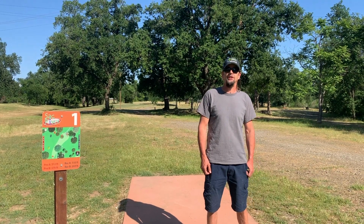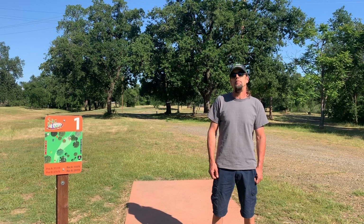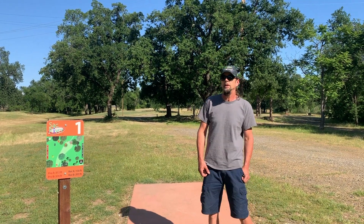Hey guys, I'm Rob Pine. I'm the course designer here at Sacramento River RV Park. This is hole number 1. We'll be playing today, and the B position is 370 feet. This is part of the original layout.